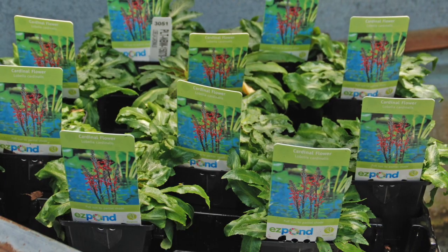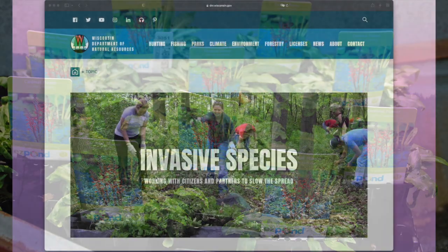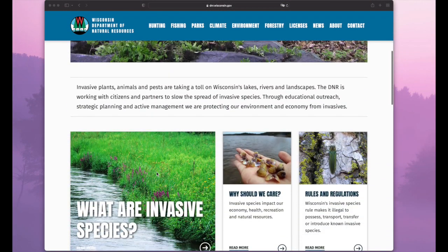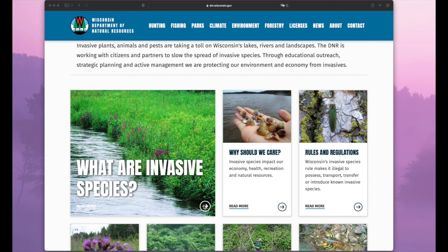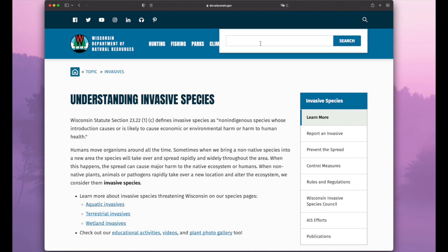Instead, look for native and non-invasive plants recommended for your area. Purchase plants from a local reliable source whenever possible. Before buying a plant online, visit the Wisconsin Department of Natural Resources website and put the plant name in the search box to learn if it's listed as restricted or prohibited in your area. Neither of these should be bought or added to your gardens.